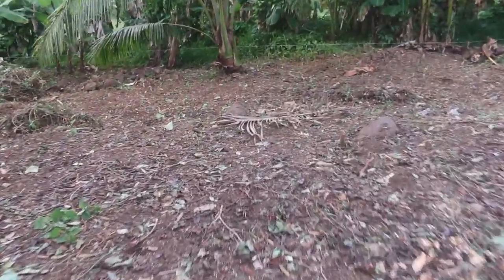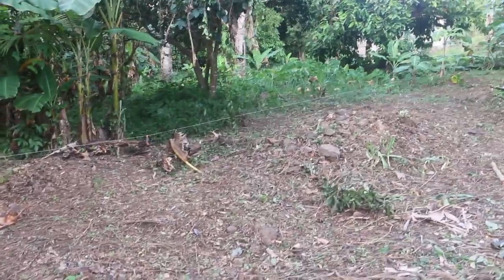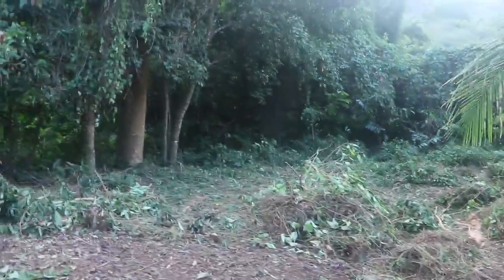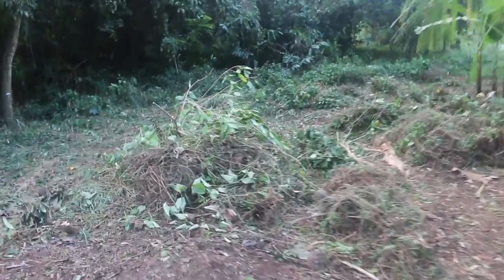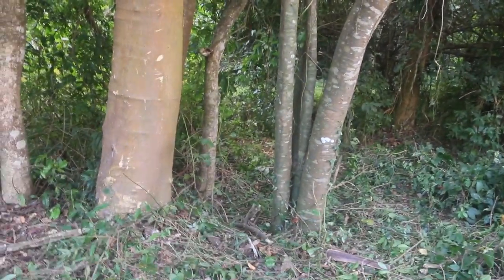So this was all brush up here to this coconut palm, and this was brush right here. So this is all cleared back this way. Here the natives are restless. And we got back through here and discovered a few things along the way other than wasp nests. This is another sugar apple tree that is underneath. And that is, oh man, I don't know how that's gonna turn out.